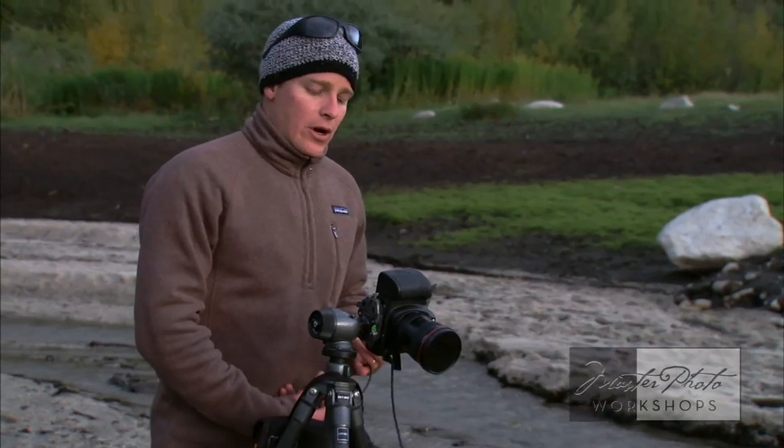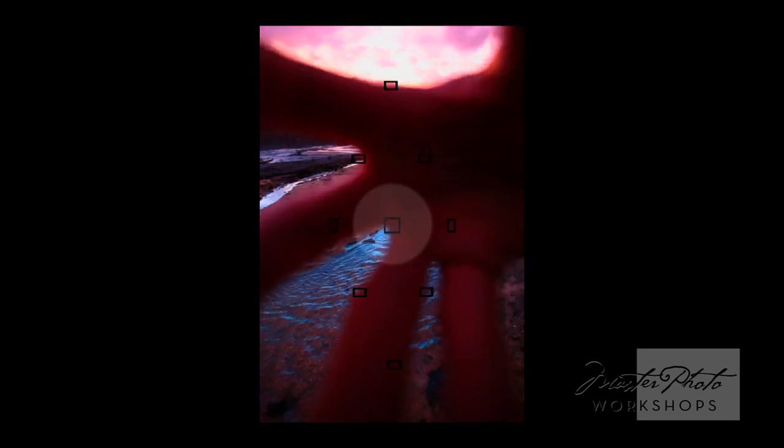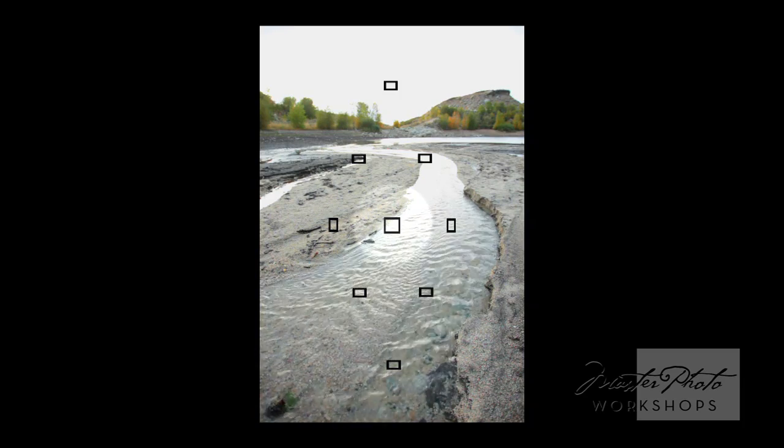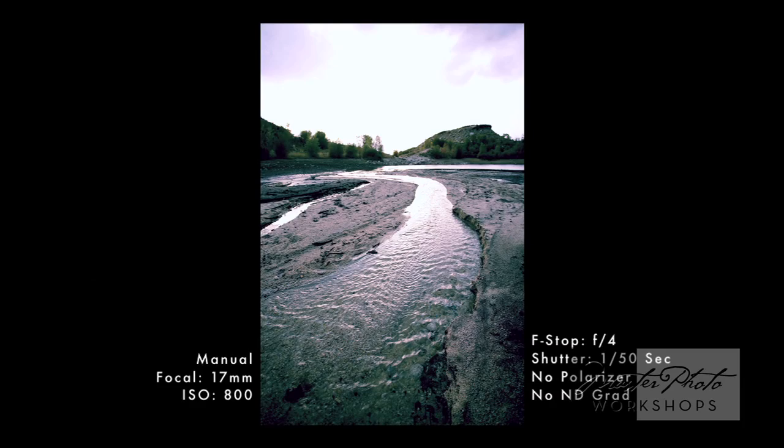All right, so now we're going to remove the Golden Blue Polarizer here. I'm going to adjust this exposure just slightly. And here we go, there's our shot without the Golden Blue Polarizer, and literally it is lifeless.